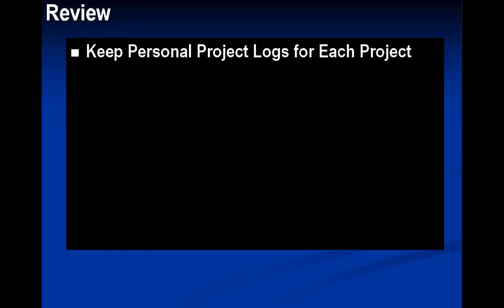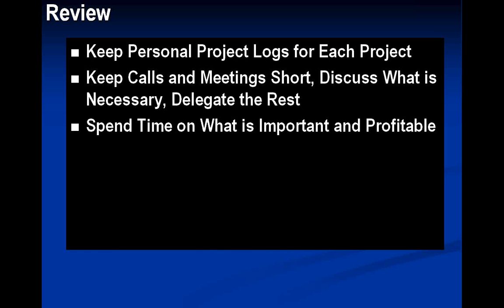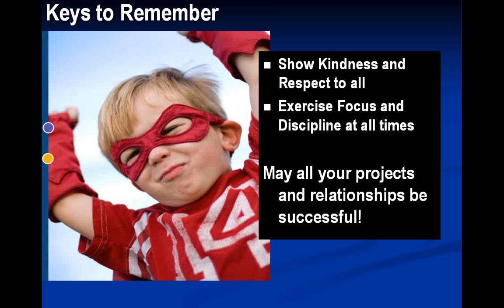As a review, keep personal project logs for each project. Keep your calls and meetings short. Discuss what is necessary and delegate the rest. Spend time on what is important and profitable. Trust your team members, but verify their work. And to me, the most important one is invest in yourself.